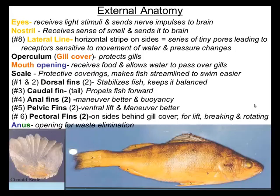The scales are a protective covering that helps to make the fish more streamlined, also protects against the external environment. There's two dorsal fins that help to stabilize the fish and keep it balanced. The caudal fin, or the tail, helps to propel the fish. The anal fin helps them to better maneuver inside of water. It also helps with buoyancy. The pectoral fins help them to maneuver as well. Also gives them ventral lift, so allows them to move up and down in the water.